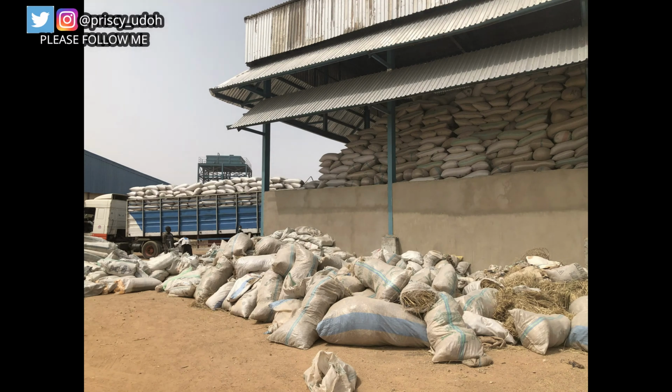This is what we call paddy rice. This is the rice you harvest from the rice farm. Let me show you what it looks like.